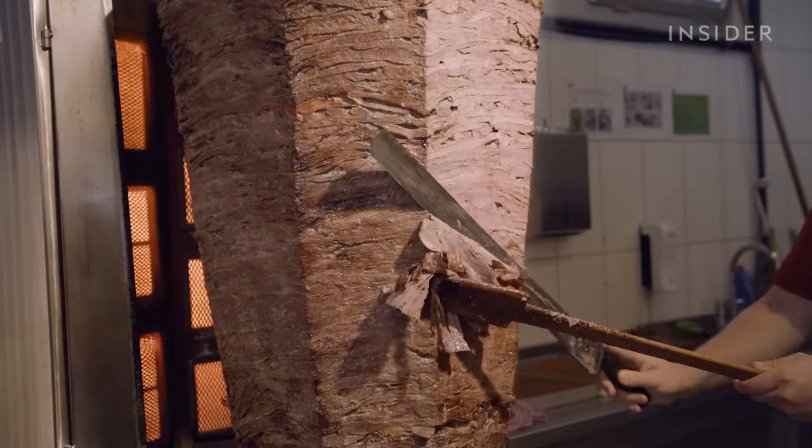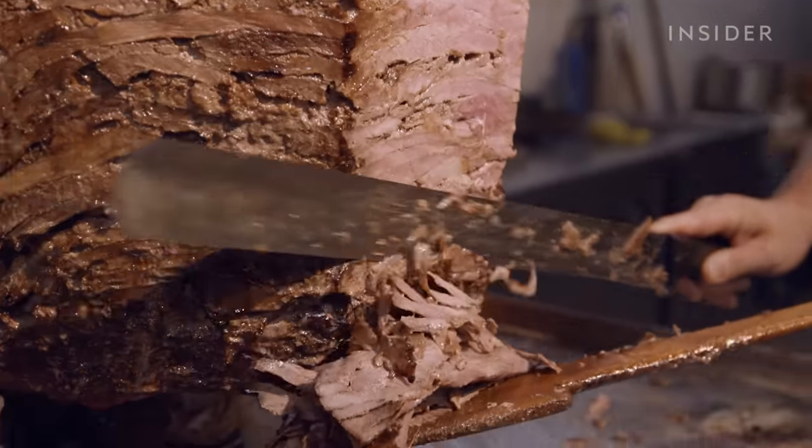Because of Döner's special cooking method, orders can be ready in as little as 5 minutes.